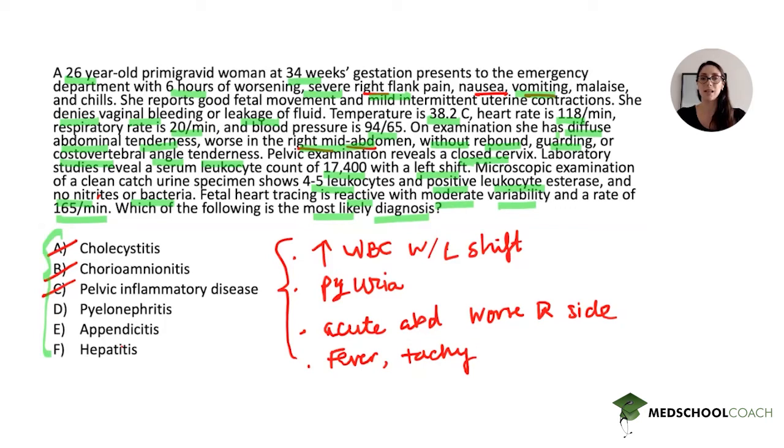Similar to cholecystitis, there's not enough in terms of other findings in the history or on lab findings, or even specifically right upper quadrant pain that would clue us into hepatitis. So without more information, there's definitely a better answer here. And so then we're left with pyelonephritis and appendicitis.